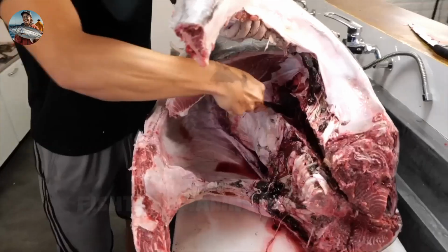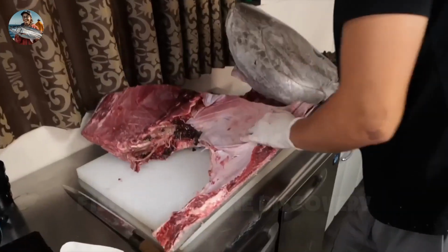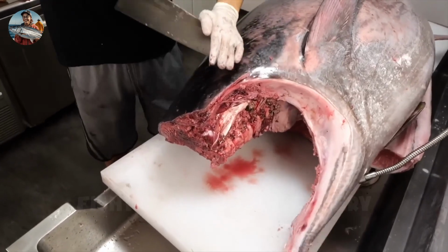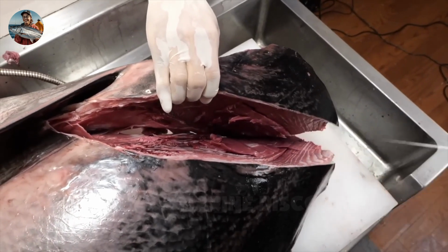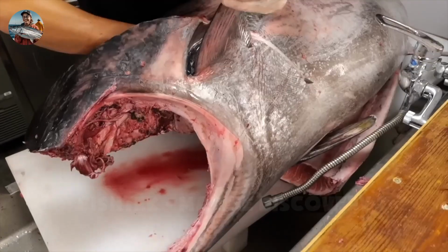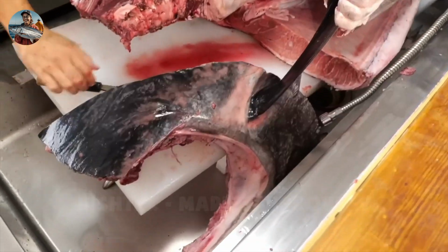The first few times we cut the collar, we lost quite a bit of meat due to lack of experience. But by the second attempt, we carefully preserved more of the delicious fat, making the collar perfect for a grilling feast. Tuna fat is truly the treasure of the sea, and every slice made me even more eager to taste it. Can you imagine how that rich, sweet fat melts in your mouth? It's amazing.